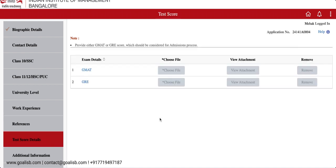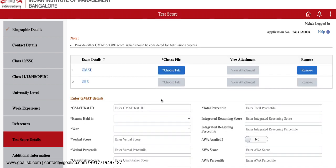Next comes the GMAT or the GRE section. Let's look at the GMAT section. You need to add your test ID. You need to give the exam date and the year when you took the exam. What were the scores and the percentiles that you achieved? Again, there is an option of checking the AWA awaited in case you are submitting an unofficial score report and you are still awaiting your official score. Then you can check this box.